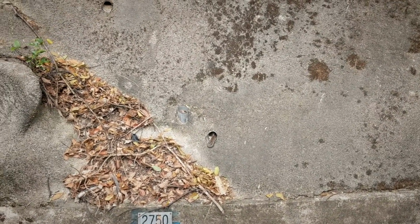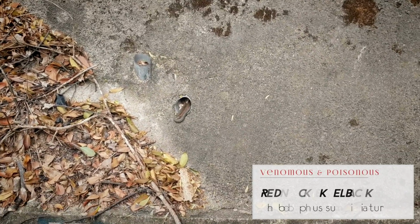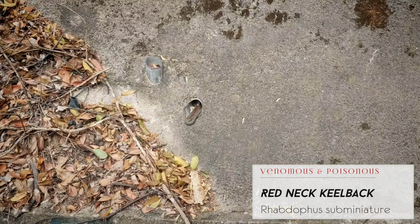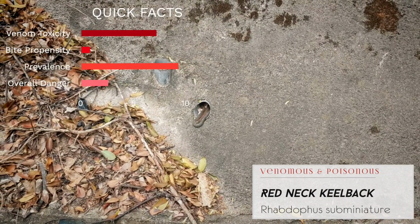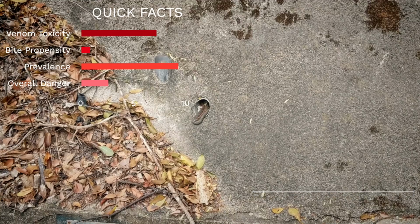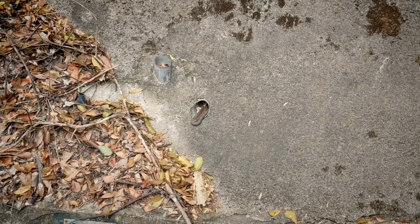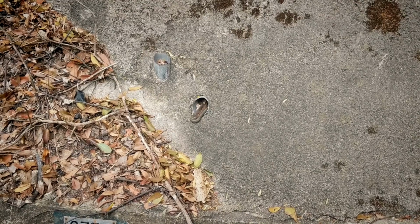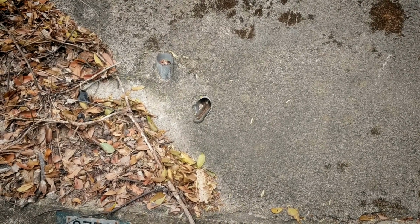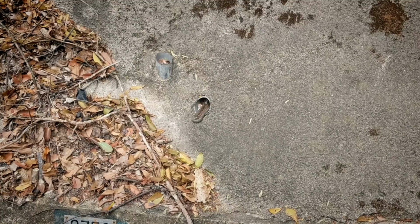Didn't expect this at all, but it's a redneck keelback. And he's looking a little bit rough, so I'm not sure if he's doing well or getting sun or maybe deceased there. So I'm going to check it out in just a sec. But kind of cool to see a snake. It's still early in the year and a bit cool today. But let me check this guy out and then I'll let you know what the situation is.